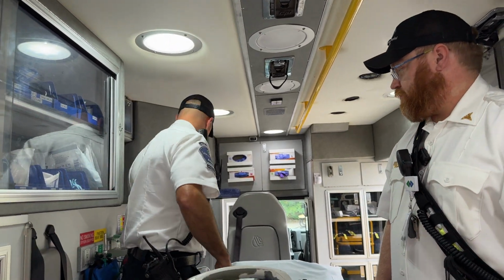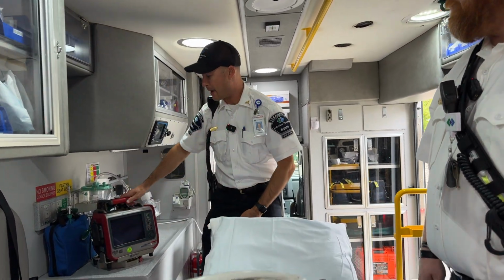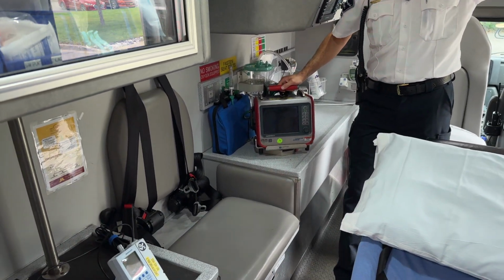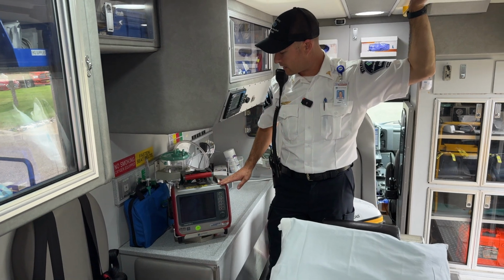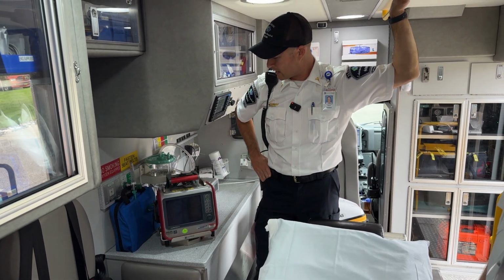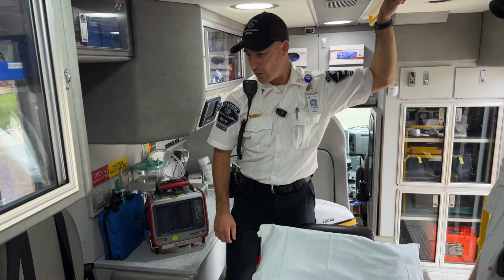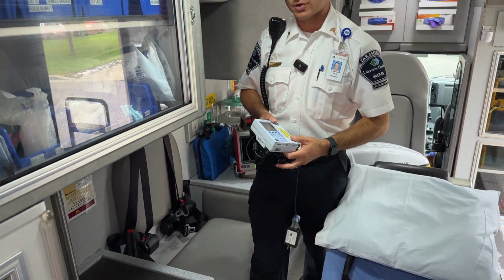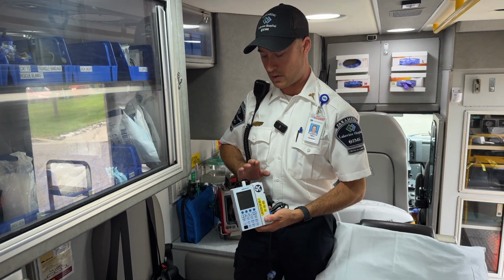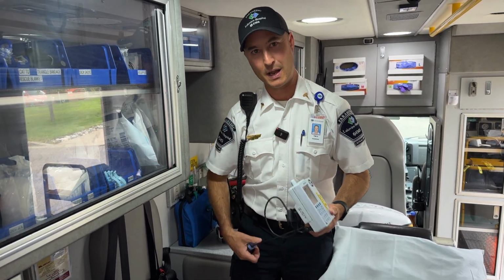We have a Hamilton vent, so we can take intubated patients that are on multiple drip medications. We can put them on our ventilator, keep them breathing with this machine. We also have pumps when they're on multiple medications for critical care transfers. We can put medications in here and run them at the appropriate rate.